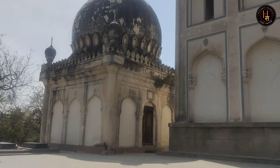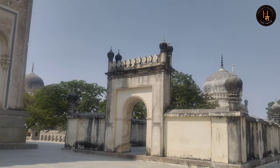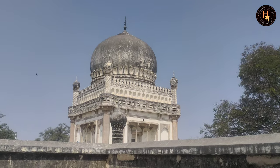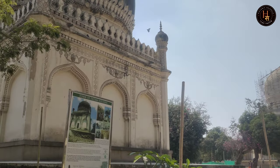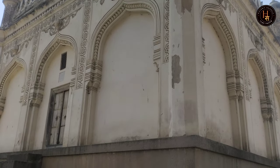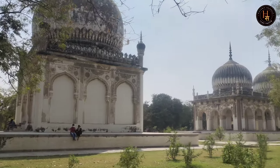The grandeur of the tombs is shielded by the majestic landscaped gardens of Ibrahim Bagh. The styles of the tombs are perhaps the most important reason why thousands of tourists flock to the resting places of these Golconda rulers.